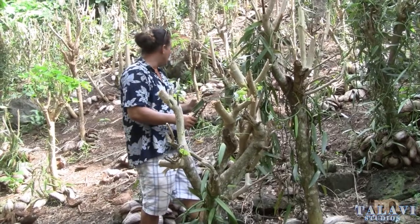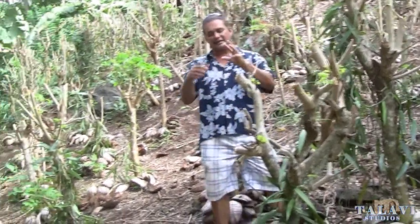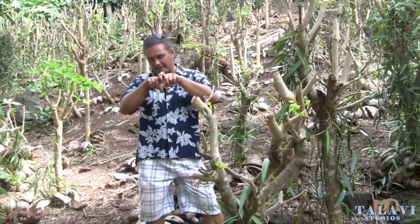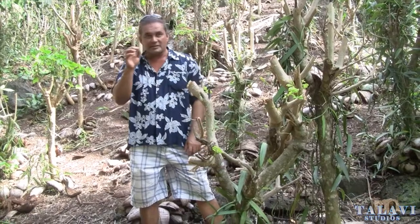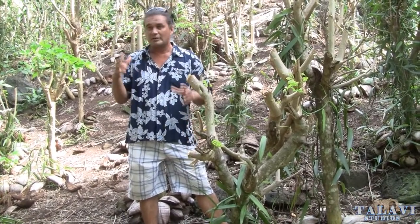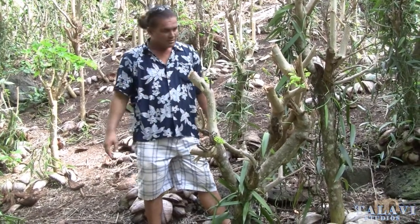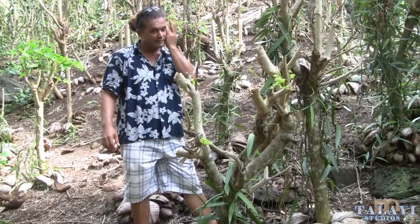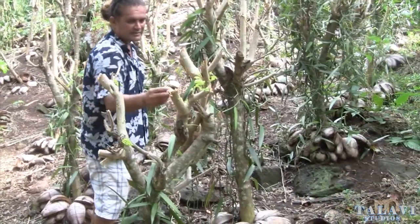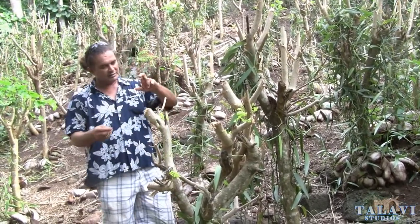And what is special with these flowers is that inside the same flower you have two little sacs, one behind and one in the front, and there's the male and female pollen in the same flower. But we don't have bees for pollination. So what we do, you have to do it by hand. That's the difficulty. You have a little stick like this, maybe like that. So there's two little sacs.